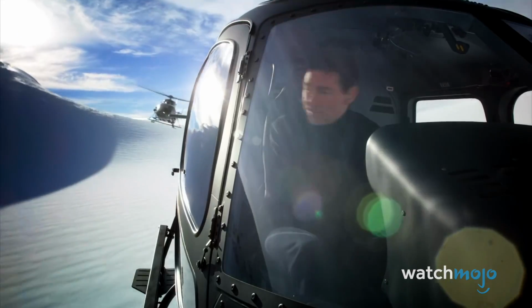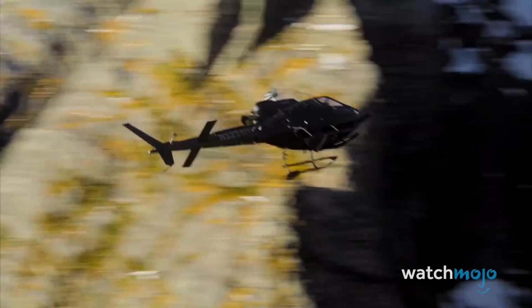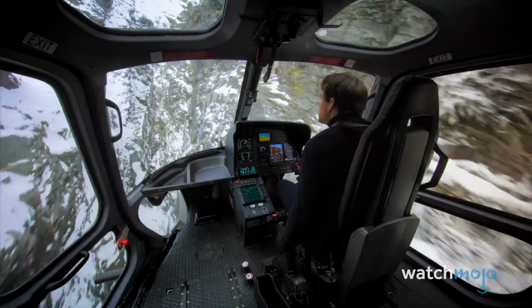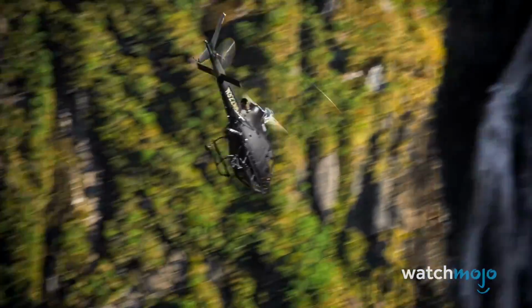But the most mind-blowing part of the scene is that Cruise did all of the helicopter flying himself. He performs all of the dizzying and nerve-wracking maneuvers you see on screen. Cruise's incredible flying skills take this already amazing scene to a completely new level.